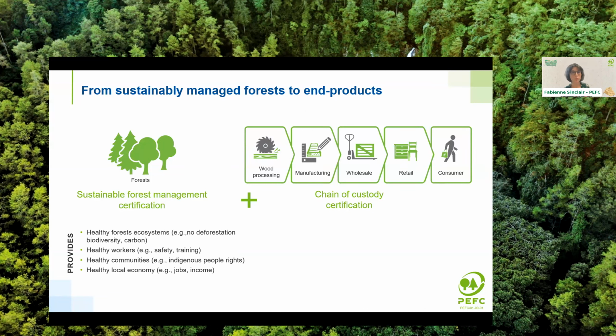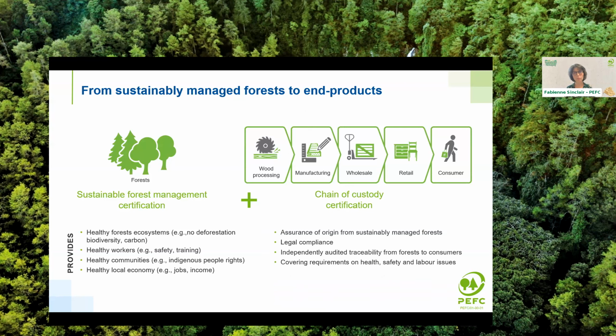Healthy communities in terms of the respect, through FPIC, of indigenous peoples' rights. And of course, also a healthy local economy in terms of increasing livelihoods, providing jobs and incomes. If a forest does not have a value, it will be converted to another commodity.